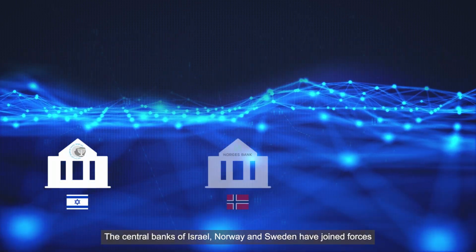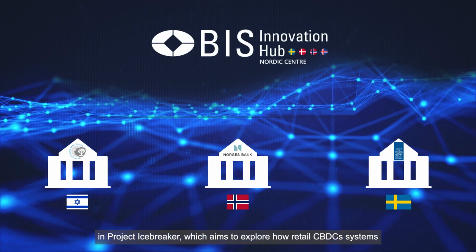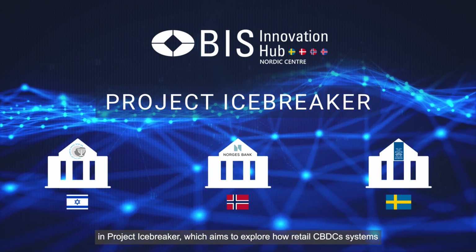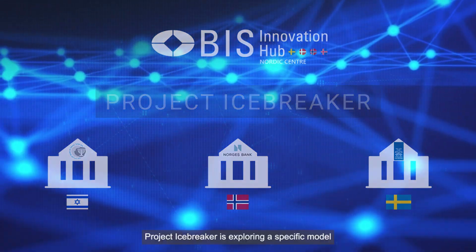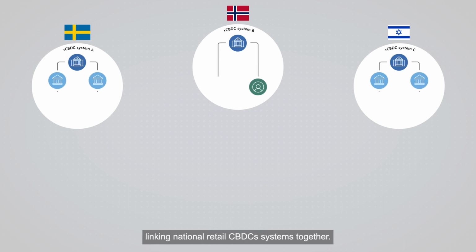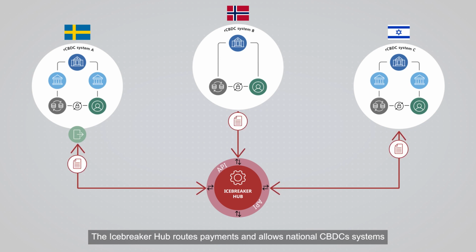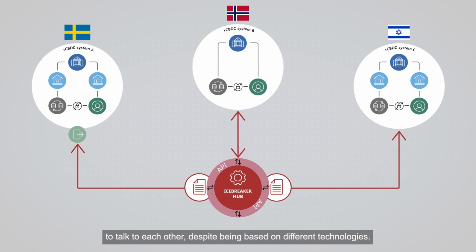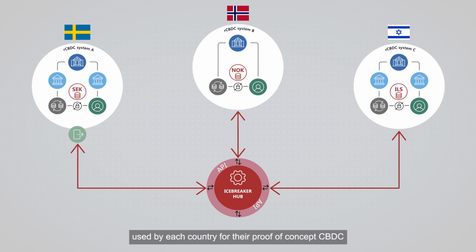The central banks of Israel, Norway and Sweden have joined forces with the BIS Innovation Hub Nordic Centre in Project Icebreaker, which aims to explore how retail CBDC systems can be linked together to enable efficient international payments. Project Icebreaker is exploring a specific model linking national retail CBDC systems together. The Icebreaker Hub routes payments and allows national CBDC systems to talk to each other, despite being based on different technologies. In this project, different distributed ledger technologies used by each country for their proof-of-concept CBDC systems were connected to the Icebreaker Hub. Let's see how this works.